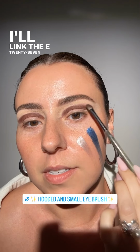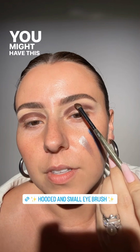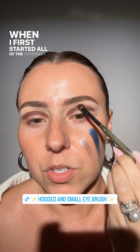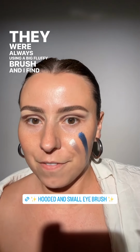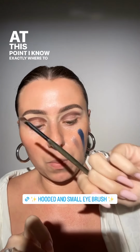I'll link the E27, but you can always just go check and see what you have in your collection. You might have a little small brush, but it just helps so much. When I first started, all of the tutorials that I would watch were always using a big fluffy brush, and I find that is almost hindering when you're even starting out.